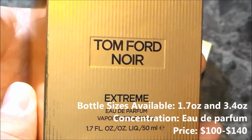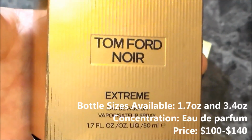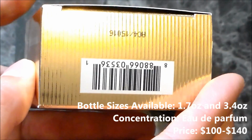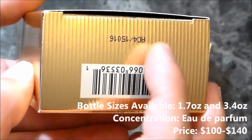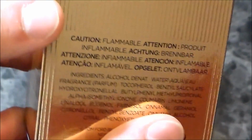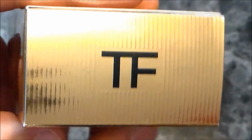On the box for Tom Ford Noir, you have the name of the fragrance and the name of the company here in the front, size and concentration down here at the bottom. On the very bottom of the box is where you can find the UPC and the serial number printed right above that. On the very back of the box, you will find the ingredients, and on the very top, you have the Tom Ford logo, but that's it as far as the box goes.